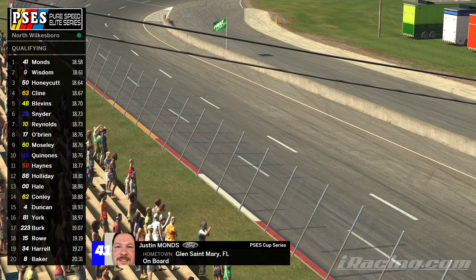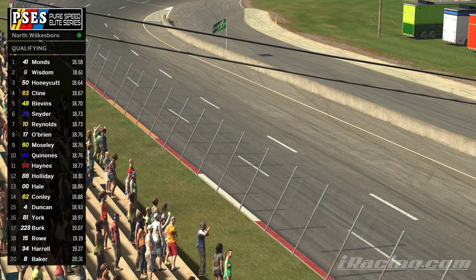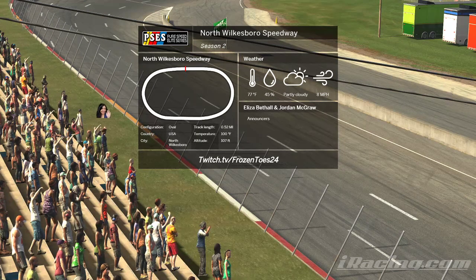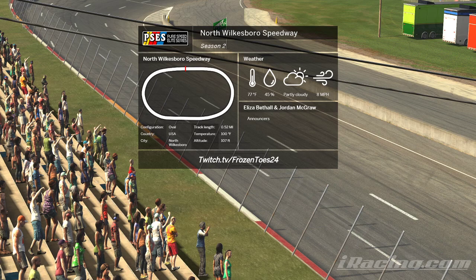Yeah, the 8 machine was out there, but he has completed his laps, and he has a 20.316 out there. That is putting him solidly in 20th of the 25 drivers who are currently listed on the entry list. But yeah, Justin Mons with his 18.58, leading Andrew Wisdom with his 18.61, and Honeycutt with his 18.64. Really, that's a decent amount of distance between those times for a short track. So times somewhat spread out there, but then you look between 8th Matthew O'Brien and 11th Jamie Haynes, they're separated by 7 thousandths. So yeah, it's crazy. There's going to be some tight racing out here. There is definitely going to be some tight racing.